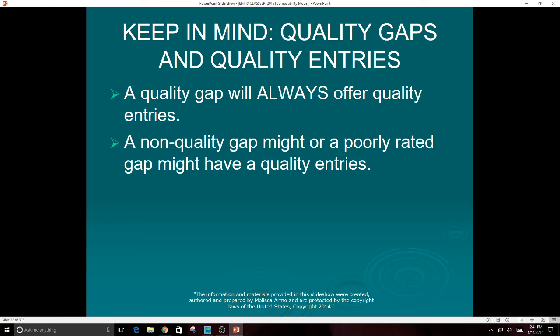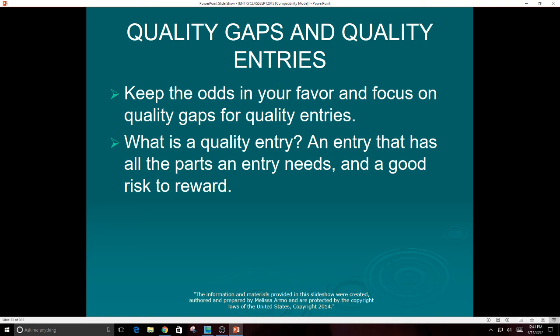The whole idea of trading is you're trying to get the odds in your favor. The odds in your favor meaning high percentage that you're going to win in the trade, high percentage that you're going to make money, high percentage that if you take the trade and put in the stop, it's going to hold and it's going to go immediately into the profit. And that's your goal. So you want to keep the odds in your favor and focus on quality gaps for quality entries. What is a quality entry? An entry that has all the parts an entry needs and a good risk to reward. So bottom line is, you've got to have the infrastructure in order to take the entry, and that's the strategy.